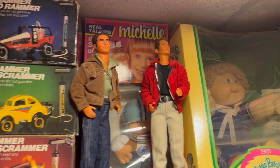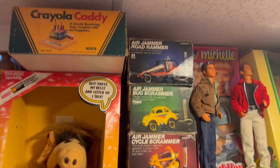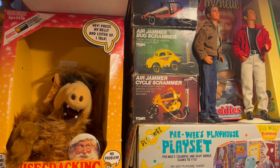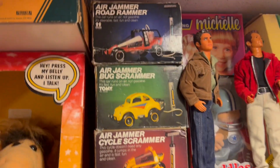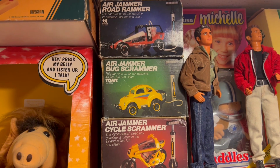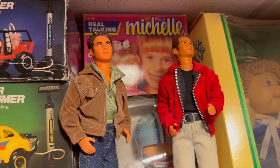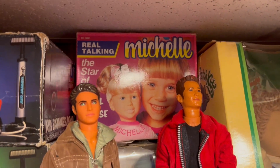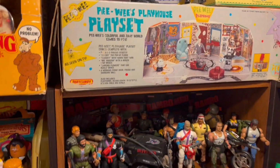Next shelf, again, when I remodeled the room, everything just kind of got jammed together. So, you know, there's not a lot of stuff that makes sense where it is. You know, Cradle Caddy on top of Talking Elf, but that's okay. We got all those Air Jammer cars. We got Dylan and Brandon Walsh, Talking Michelle somewhere in the back there. My NFL Cowboys huddle. Pee-wee.